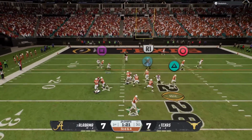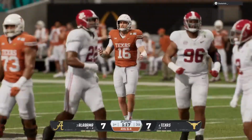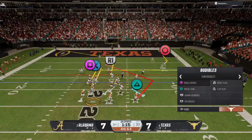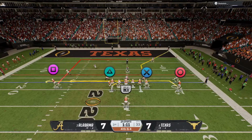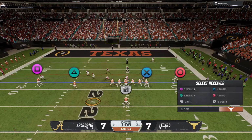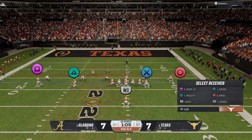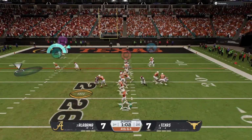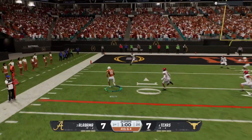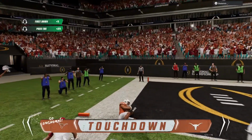Looking to throw yet again. Makes a quick catch. He'll maybe get back to the line of scrimmage, but no more than that. So they'll pass up the chip shot field goal attempt and go for it on fourth down. Here's the snap. Offense looking to throw the ball. Catch made on the left side. And he's in for the score.